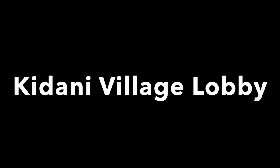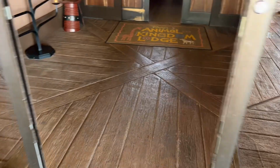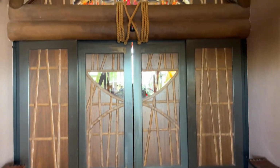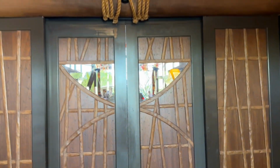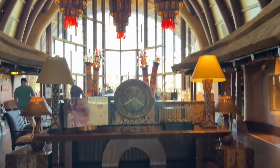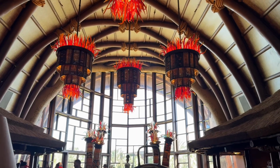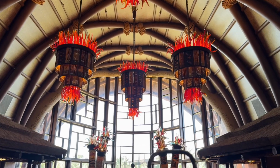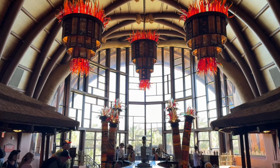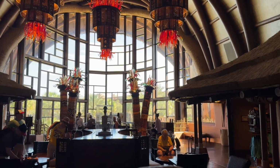Now, Kidani Village actually has its own lobby, much smaller than Jambo House, as opposed to Boulder Ridge at Wilderness Lodge, for example, where there's just the one lobby. So Kidani Village does have a lobby for itself. So you do not need to check in at Jambo House. Go straight to Kidani Village and to the lobby.